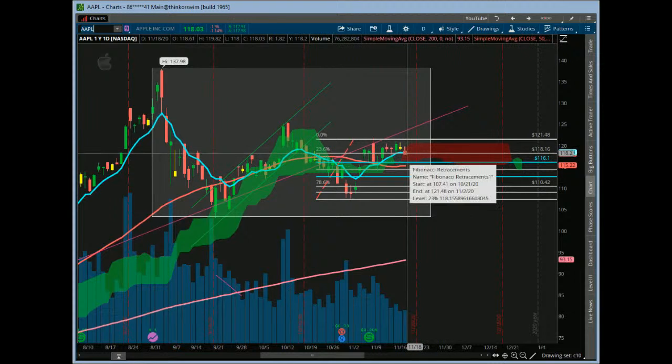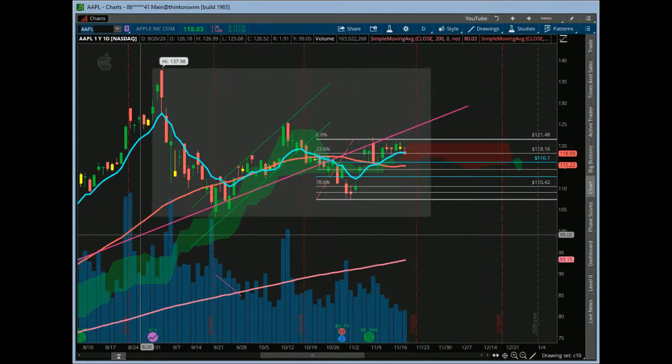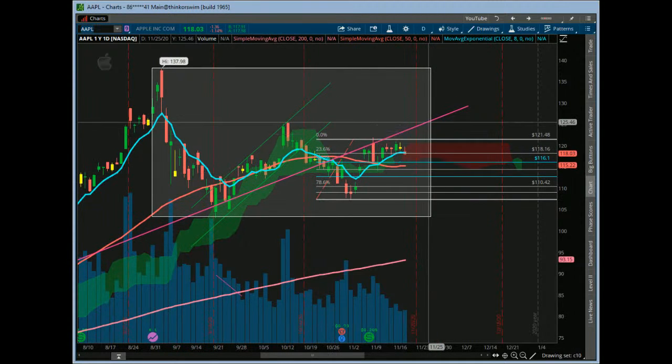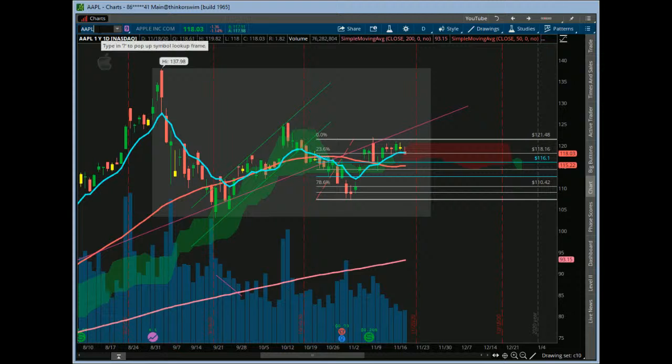Just face planted at the end of the day here, right below the ADMA. So again, the big issue with Apple, right, it's still in the macro trend box right here, but it's still below the upward trend line as well. It's having trouble getting above that, and it's right back into the cloud right there. So let's see what kind of action Apple gives us tomorrow.